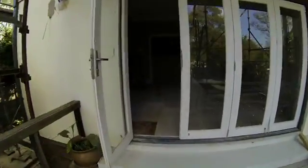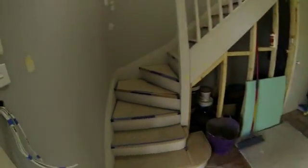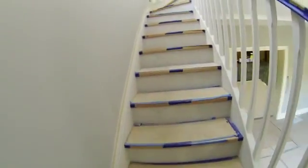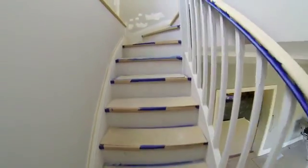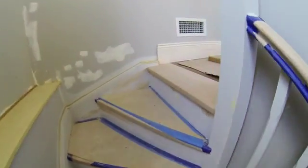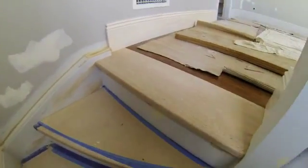Okay, let's go in. Hello, Jasmine. We'll start upstairs. Whee! So, some painting's done on the stairs, but the main thing that happened this week was that the stairs got lifted. Bit of a big job, but that's actually enabled us to finish this top part.